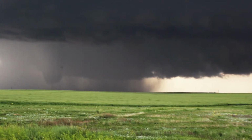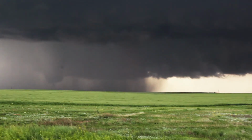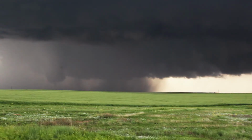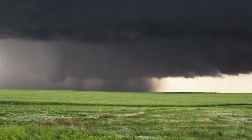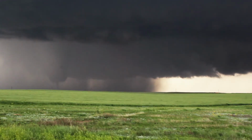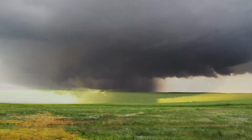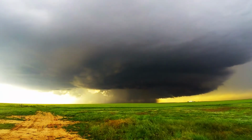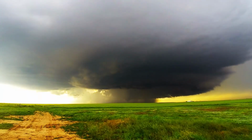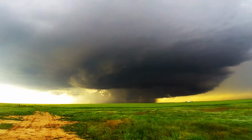Doing everything I can to keep, what time? Like 5:30. Oh, look at that, there's a little rope inside of it. What time is it? Sean, I think we're about to get another land spout right in front of us. Anti-cyclonic vortex.